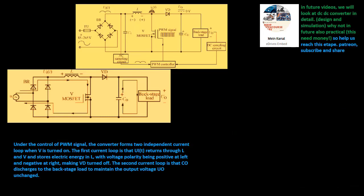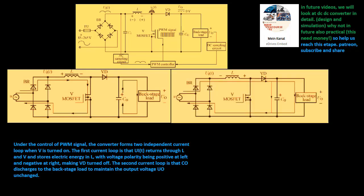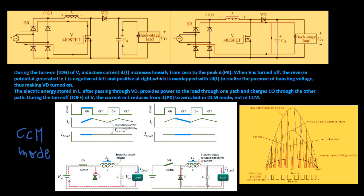Under the control of the PWM signal, the converter forms two independent current loops when V is turned on. The first current loop is that UIT returns through L and V and stores electric energy in L, with voltage polarity being positive at left and negative at right, making VD turned off. The second current loop is that CO discharges to the backstage load to maintain the output voltage UL unchanged. During the turn-on of the MOSFET, inductive current increases linearly from zero to the peak value.